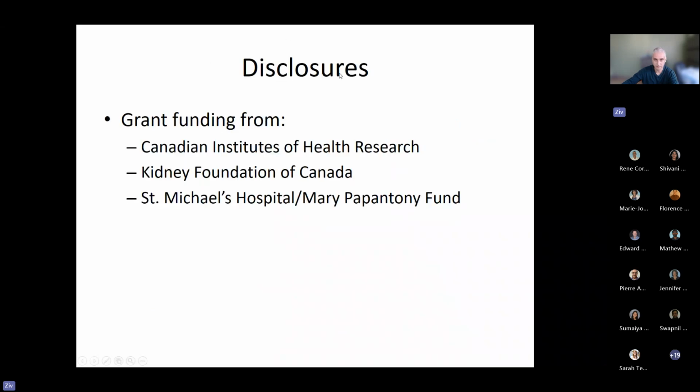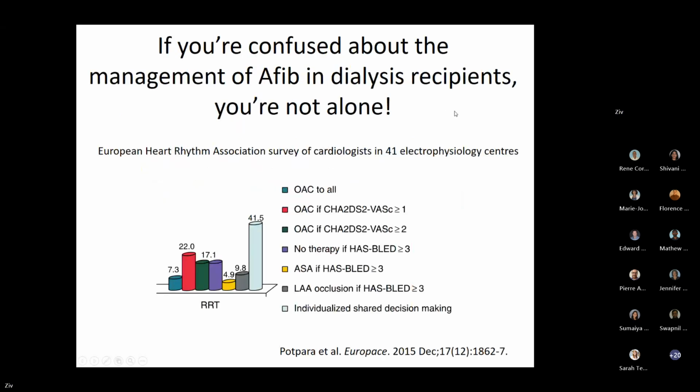So just quickly, I have a few disclosures. I've received grant funding from the Canadian Institutes of Health Research, the Kidney Foundation of Canada, and from St. Michael's Hospital through the Mary Papin-20 Fund.